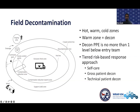Field decon should really be reserved for specialty trained hazmat teams and will occur in the warm zone. The zone is usually set up adjacent to the location where a chemical agent release has occurred. Hazmat teams usually wear level B or C PPE when performing decon. In general, the level of PPE donned by the decontamination team members should be no more than one level lower than the entry team. Later in the presentation, we'll go over the different levels of PPE, how they differ, and pros and cons of each.